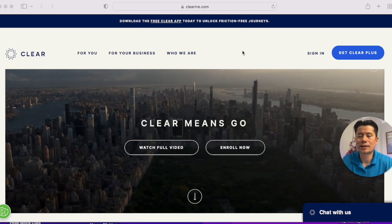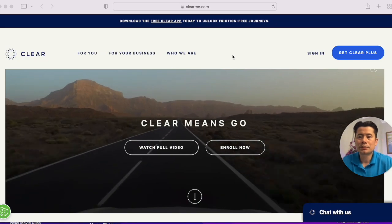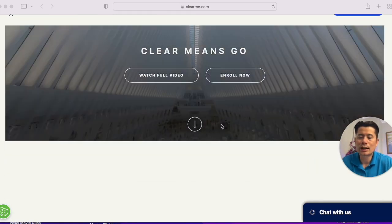getting my luggage checked in. Pretty fast. Highly recommend it for domestic travel. It's a little pricey, but well worth it if you're gonna be traveling a lot.